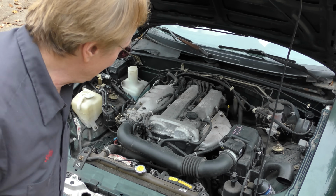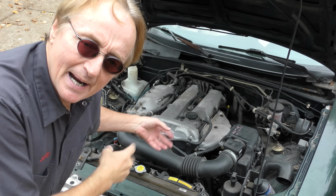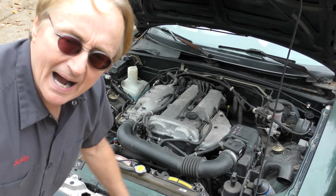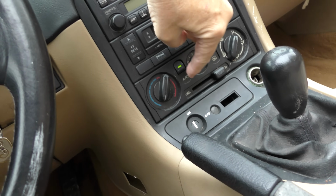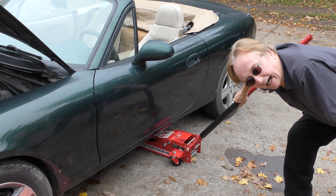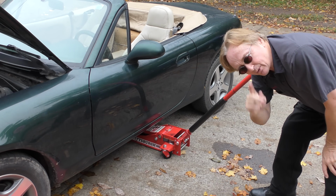It does not sound bad. No rod knocking, that little bit of rattling, that's normal on one of these Mazdas with 120,000 miles. Nothing to worry about. And check this old baby out. The AC still blows cold. Now the Mazda Miata is the only sports car, 2-seat roadster, that sold more than 1 million models. The only thing you really got to worry about is rot.